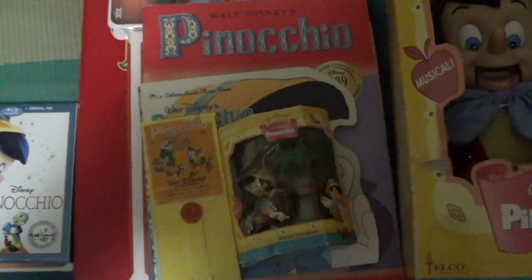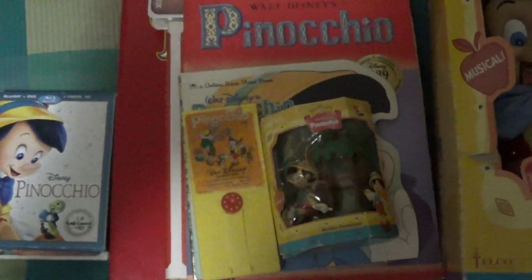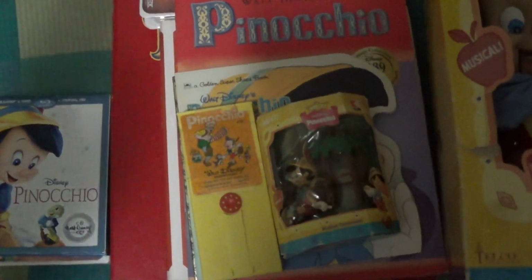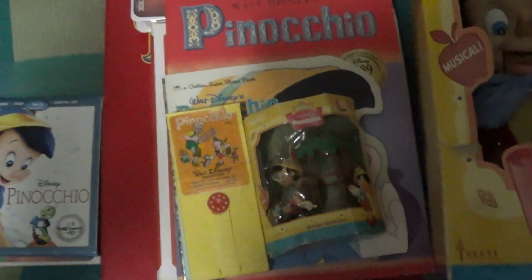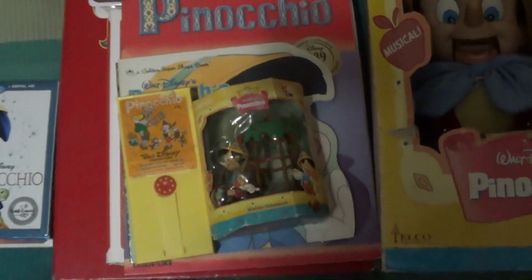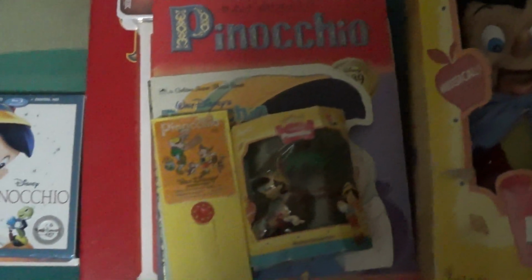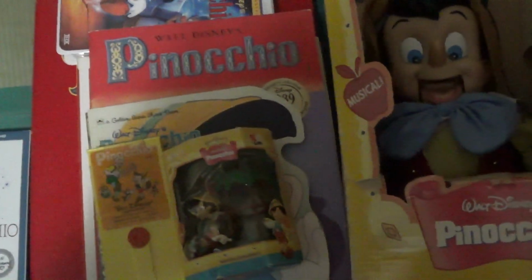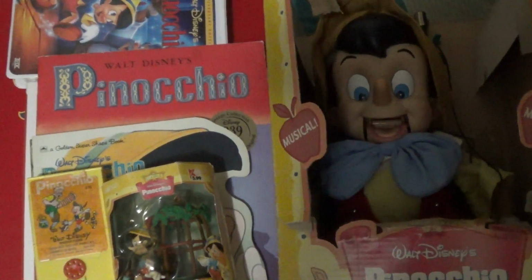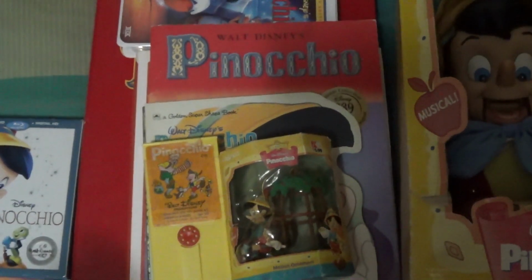It's not going to be for the entire history of Pinocchio. It's just going to be for Disney's Pinocchio only. I do have a few items that involve the actual Pinocchio story, since it was based off of a novel, but that will be for a future video. This is just going to be my Disney Pinocchio collection, and I'm going to try to make this as short as possible.